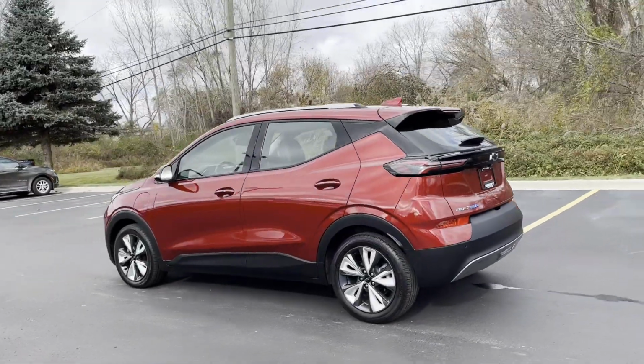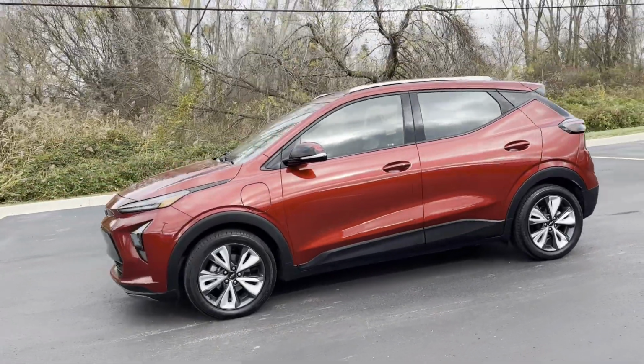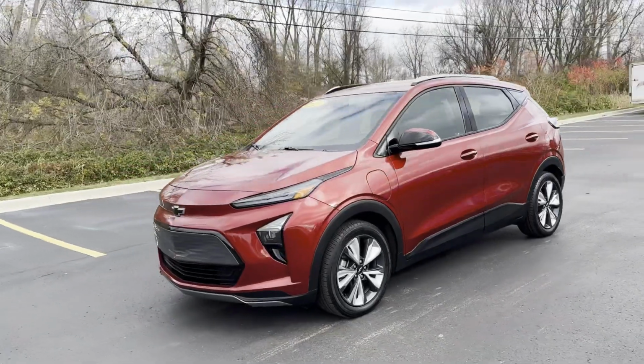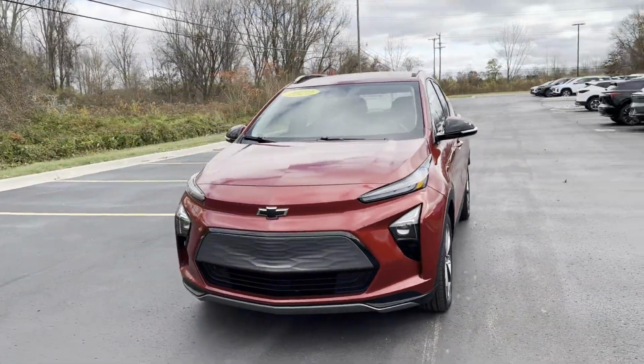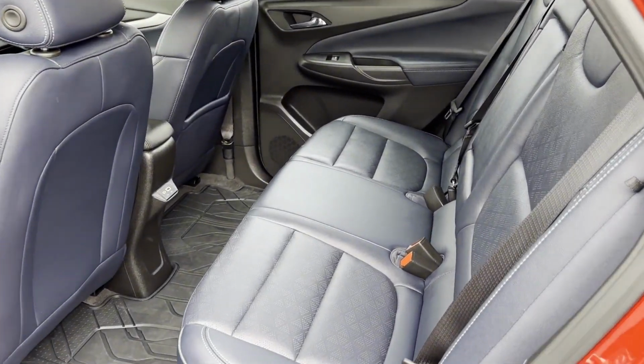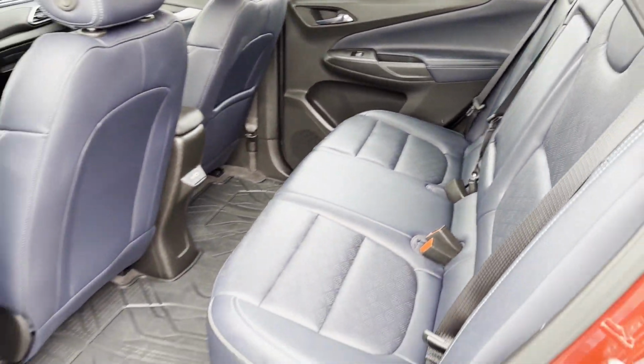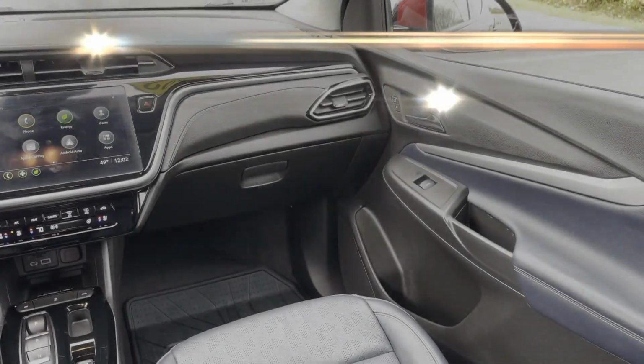turn signals, lane departure warning, Wi-Fi hotspot, satellite radio, heated side view mirrors, backup camera, electric motor, plug-in electric, pass-through rear seat, Bluetooth, power lift gate, keyless start, plug-in electrical fast charge, auto climate control.